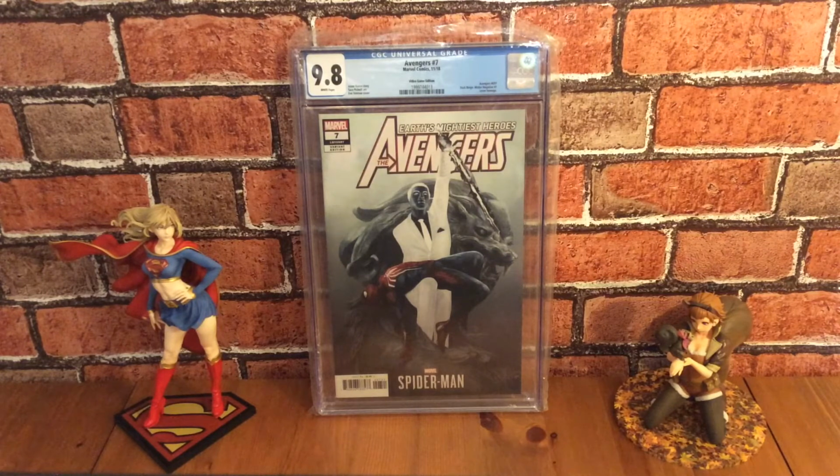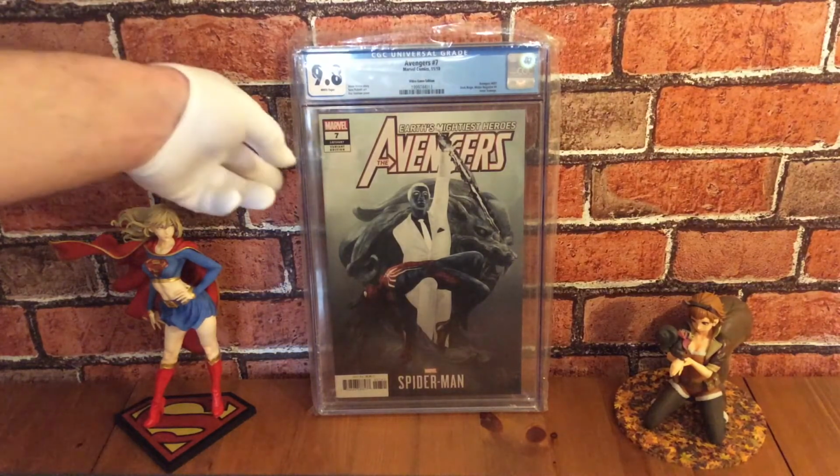I do love the cover to this book, and it's rumoured that the big bad for the Into the Spider-Verse 2 movie is going to be Mr. Negative. So I'm looking forward to seeing if Marvel publish some more Mr. Negative books in the future with negative covers. So it's really, really neat, this one. I do really like this cover.